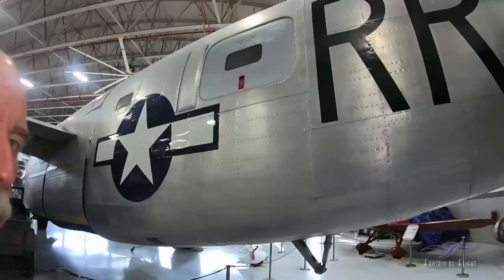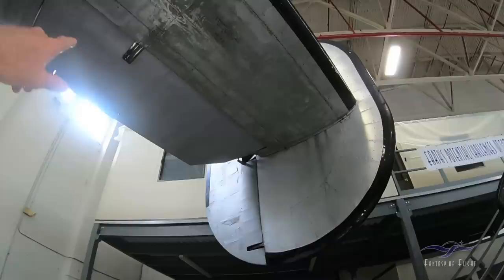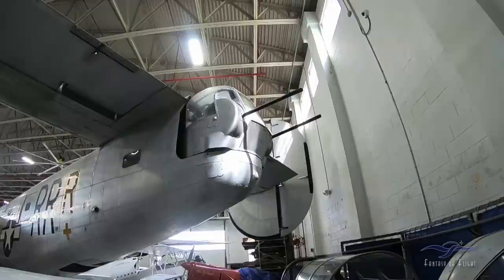You can see that when you open the little hatch there where the waist guns pop out, that little thing pops out and gives a little bit of a wind screen. All the control surfaces are fabric: rudder, elevator, and the ailerons. Everything else is pretty much metal. Of course, it's got a twin tail. We can look at the rear turret back here. I believe these are Emerson turrets. They're different ones on the front and the back, but basically 50 caliber machine guns.